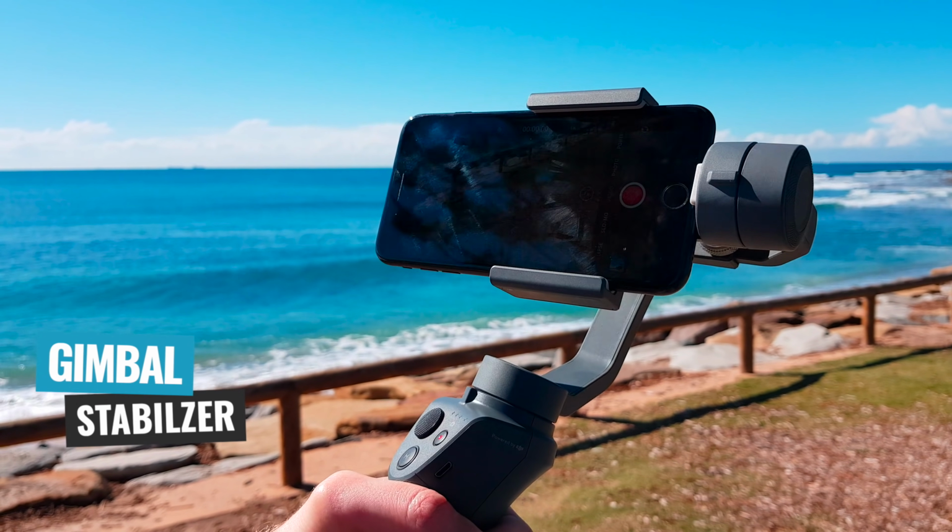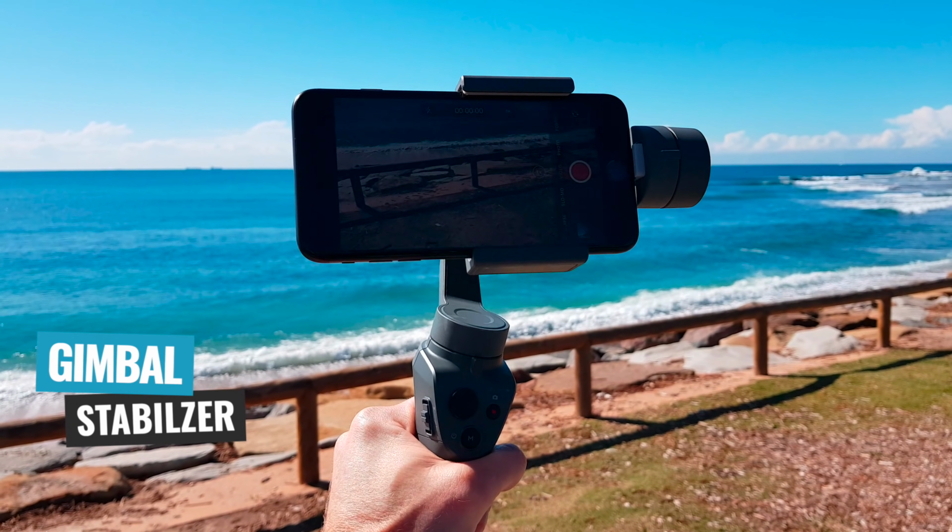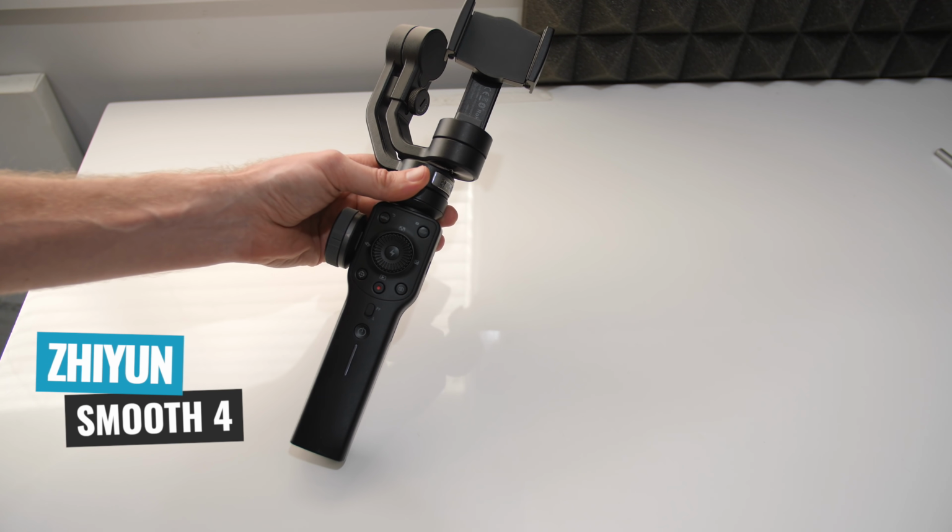These things are absolutely amazing and they're only getting better. You can literally run around with them and it just takes all the shake out, and in some cases it actually looks like these are drone shots. They're that stable. Now we've tried and tested so many of these, but the one that I personally keep coming back to, my favorite, is the ZHIYUN Smooth 4.